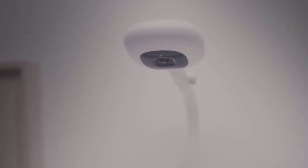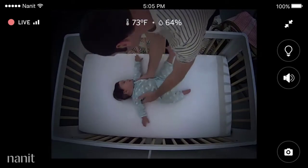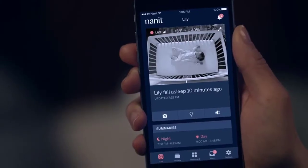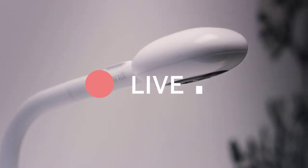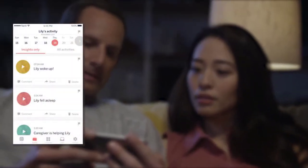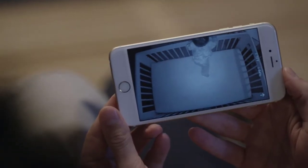Nanit's unique bird's eye view delivers stunning HD live views, zoom, and best-in-class night vision. And it even works when the internet is down. Advanced sleep analysis goes way beyond the basics to show you parent visits and summarize each night.